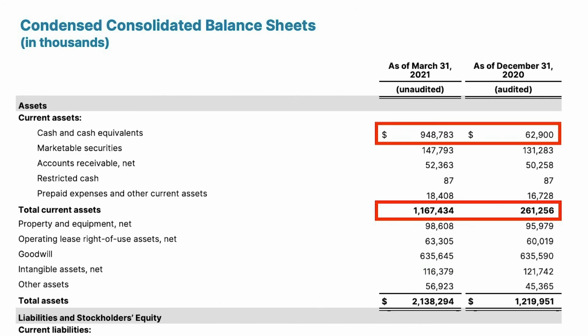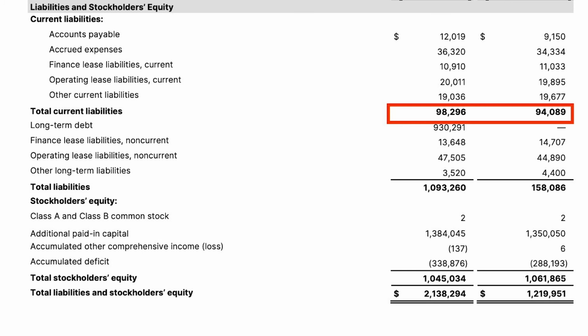Now, as for their balance sheet, their current assets have gone up pretty significantly, as their cash and cash equivalents went up from around $63 million to around $948 million, with their total current assets sitting around $1.16 billion and having total current liabilities of just shy of $100 million. Their balance sheet looks very healthy, as the current ratio is around 11, which means they have significantly more cash to cover their current liabilities.